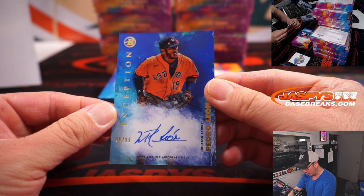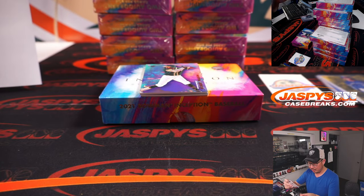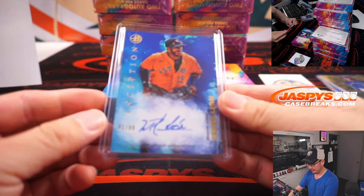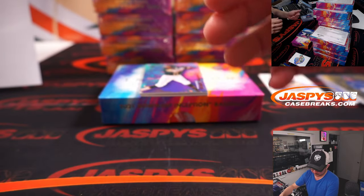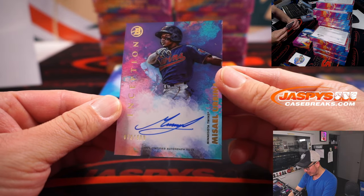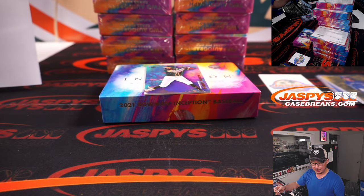There's Pedro Leon, 1 out of 99. Pedro Leon going to Nestor. Got the Astros in the filler. And we got Maisel Urbina. Nice. 73 out of 400 for the Twins. That'll be for Nico.